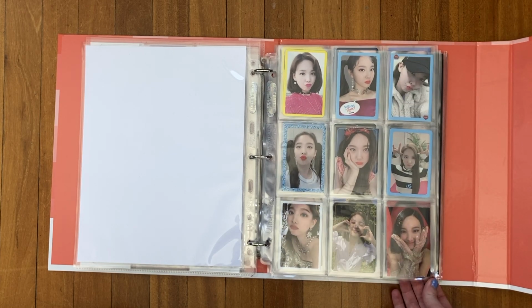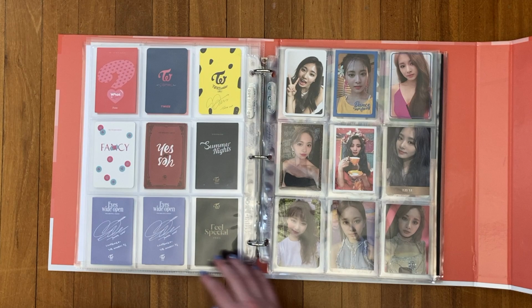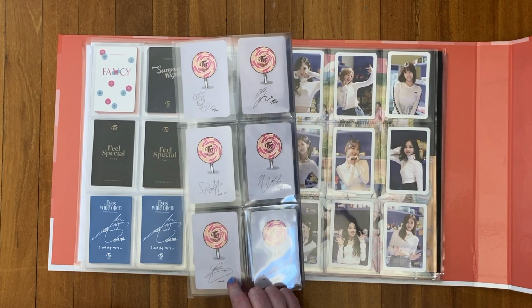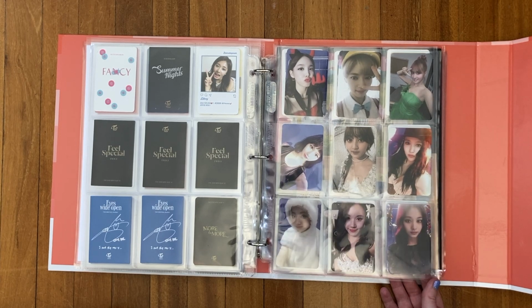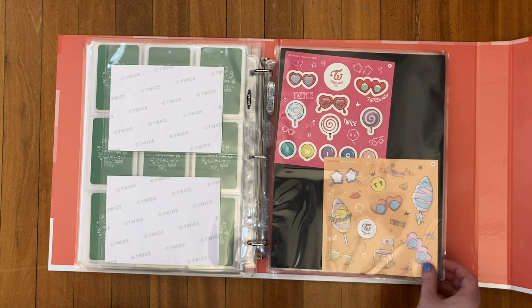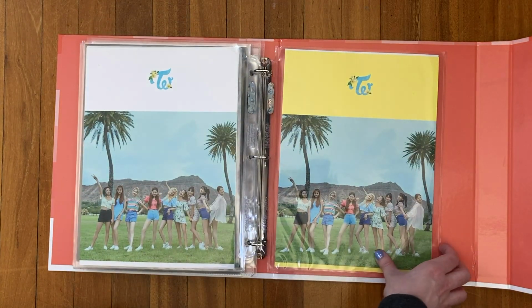So this is my Nayeon page, then my Sana page, and then Tzuyu. And then my full group sets that I decided to keep. So I have this Twice Coaster Lane 2 set. Dog, is this Lane 2 or Lane 1? I don't even remember. But this is my favorite Twice set of all time. Then the Merry and Happy music video outfit set. And then I have some postcards and stickers, as well as some stuff from all the Twice binders that I have. So yeah, that is everything for my entire photo card collection as it currently stands.